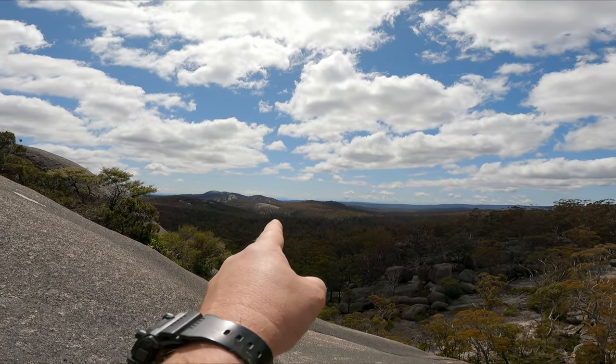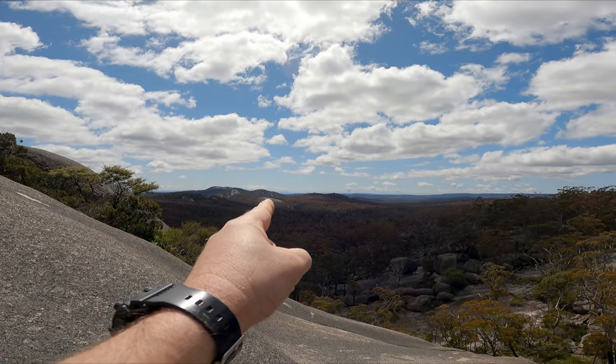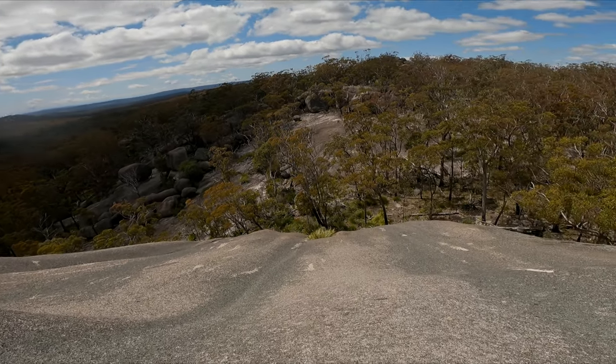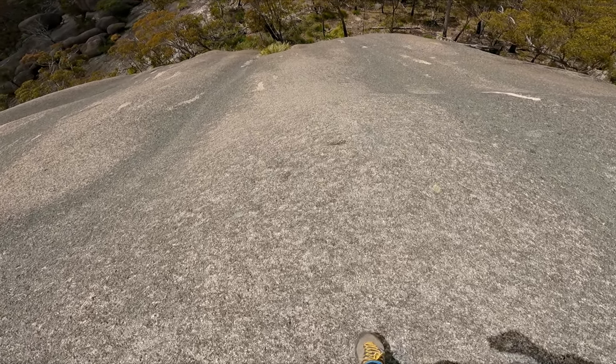So, Mount Barney over there, hopefully my finger's pointing in the right direction, and Mount Lindsay to the right of that, all the way over there. Now, this is going to be interesting coming down here.